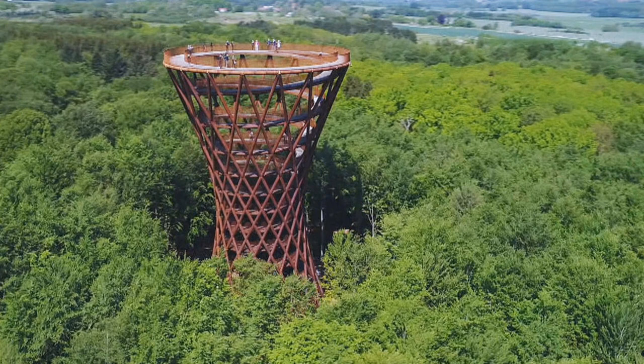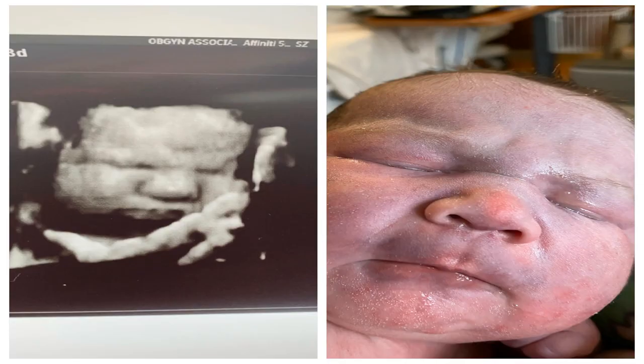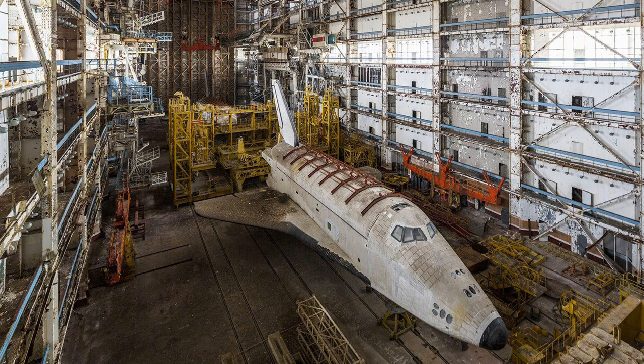14-story Camp Adventure Observation Tower, Rårup, Denmark. The clearest image of Mars ever taken. My daughter's same expression pre and post birth. Picture of a road that stopped an entire forest fire. Soviet space shuttle Buran abandoned in Baikonur.